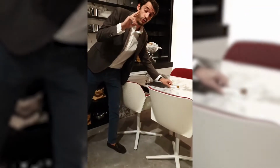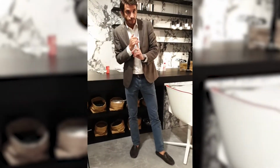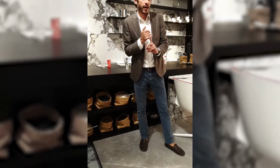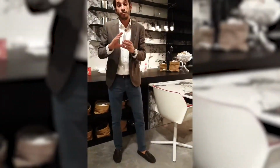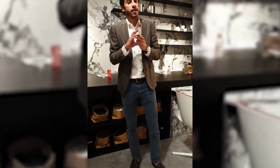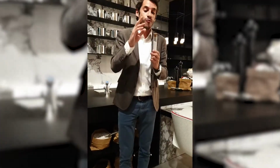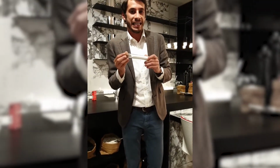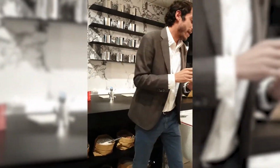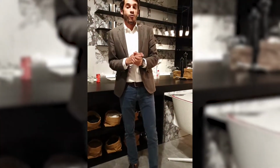This has a triple advantage on the tile. The first one is that, excuse me, I forgot to mention, what we do is that we add more than most competitors out there. So we are using 1.5 kilograms of this glaze per square meter, okay? So by having this big amount of this glaze, there are three advantages.